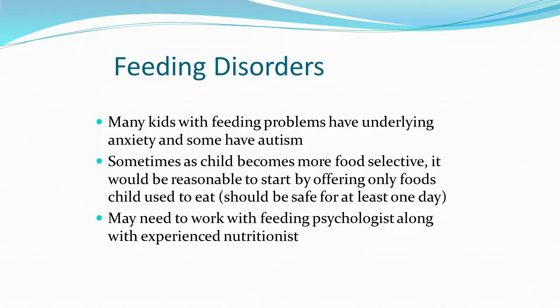So we see, again, a lot of reasons for feeding problems. A lot of kids with feeding problems have underlying anxiety. Some have autism. And certainly, if they're very food selective, but they're growing, sometimes you're going to be dealing with some other factors before dealing with the nutrition. But sometimes you're dealing with behavioral issues and nutrition at the same time.